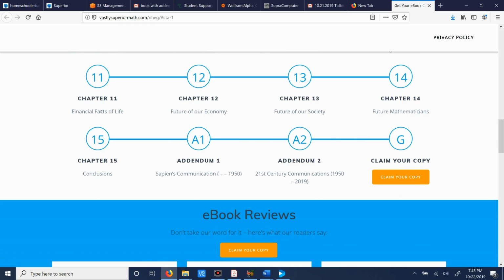Now, Chapter 11 is on financial facts of life. This is something to help you guide your child, your student, if they're going to go to college, how to do it without running up a lot of debt, and how to be really successful in college. And how they don't have to go to college. There's things they can do to have a very successful life without going to college. And this is all about financial facts that I believe every young student needs to know. That's Chapter 11. And then I have some generic chapters on 12.